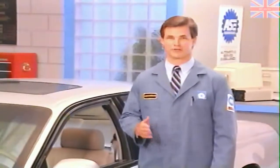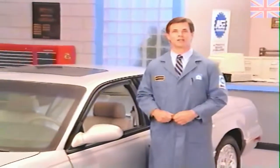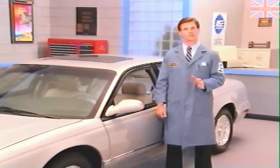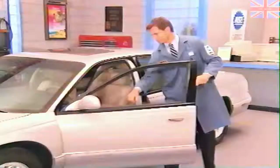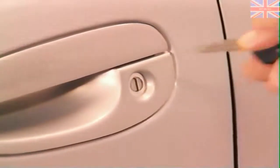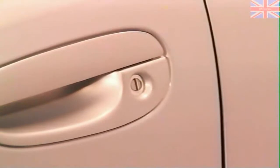Another new feature is the vehicle theft alarm system that is standard on the LHS and optional on the New Yorker, Concorde, Intrepid, and Vision. This system is integral with the body control module. This system is armed by locking the power locks with the door open or by using the remote keyless entry transmitter. The transmitter will also disarm the system, as will unlocking either front door with a key.